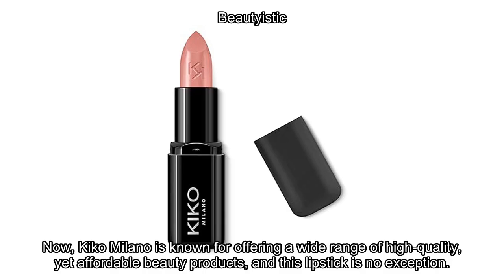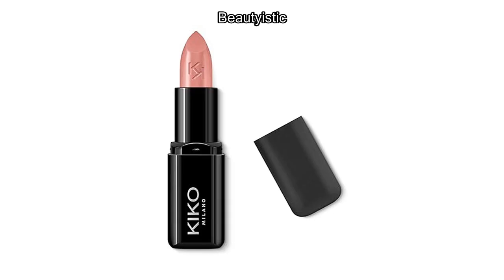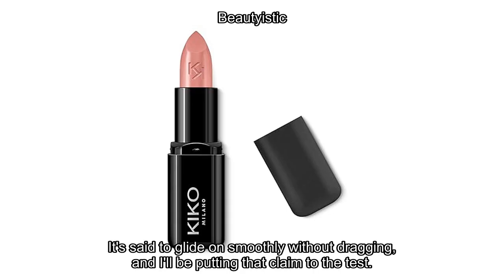Now, Kiko Milano is known for offering a wide range of high-quality, yet affordable beauty products, and this lipstick is no exception. The Smart Fusion lipstick promises to deliver a rich, luminous finish while caring for your lips, thanks to a blend of nourishing ingredients like argan oil and lychee extract. It's said to glide on smoothly without dragging, and I'll be putting that claim to the test.